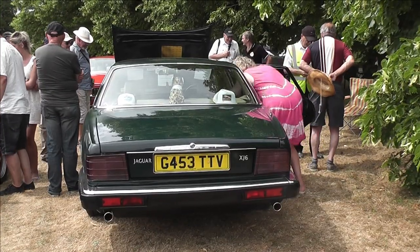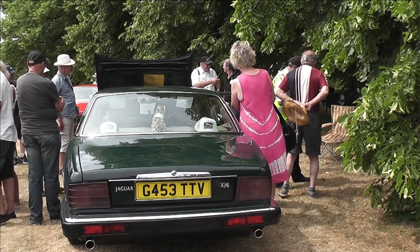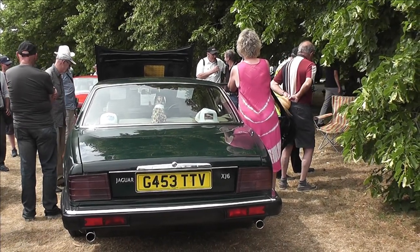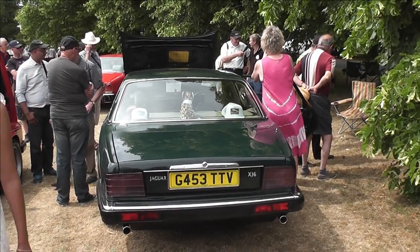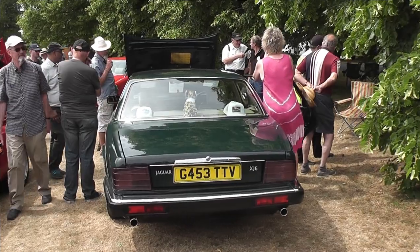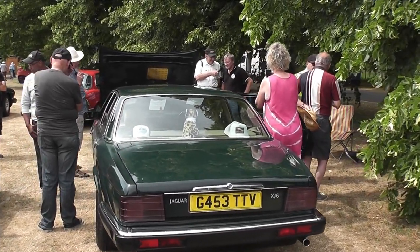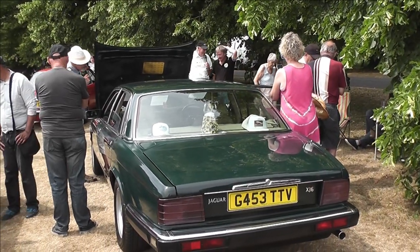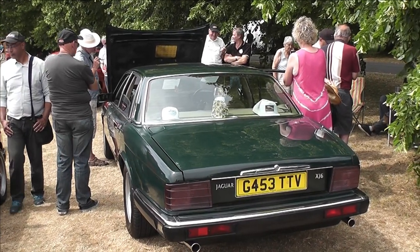Real secret. How long have you had it? About 3 years now. What made you buy it? I wanted another Jag. Another Jag? What were the others? I've got a 3.2 XJ and I'm rebuilding a flat floor E-type. Very nice. And how do you find them? On eBay. So you can get some good cars on eBay? Yeah, you can occasionally, yes. I've got two XJ40s about to come from eBay.